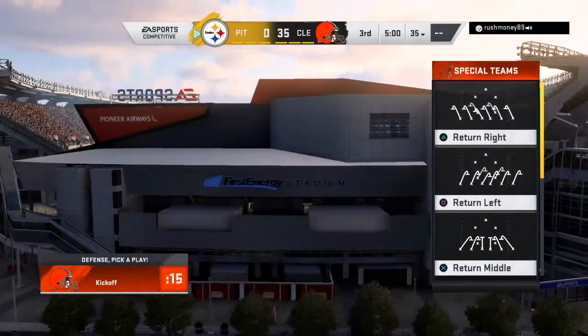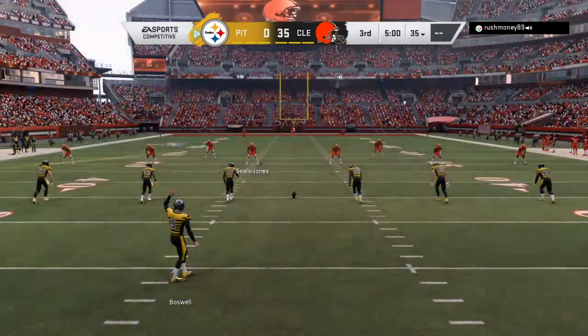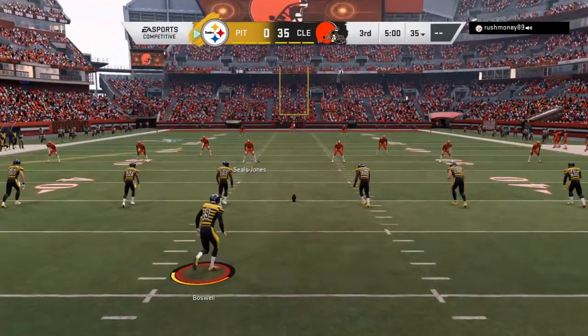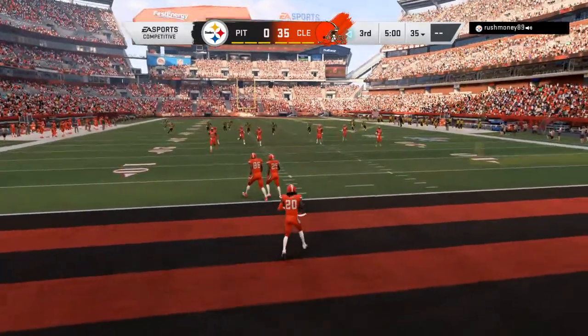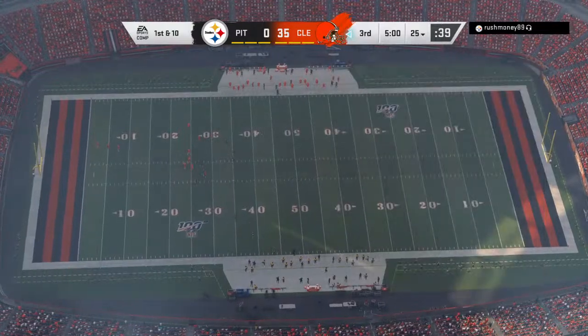All right, Coach, thank you, and we welcome everyone back for quarter number 3. The Browns are going to get the second half kickoff, and they've got this lead as well as we are back and underway. And no return on this one as the fair catch is signaled for and taken.